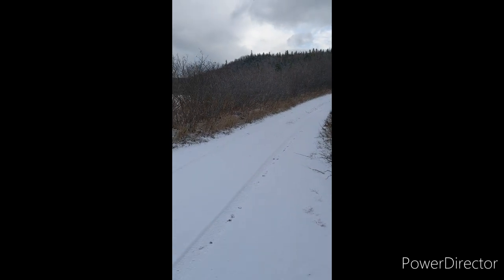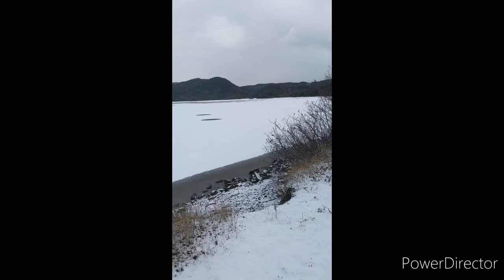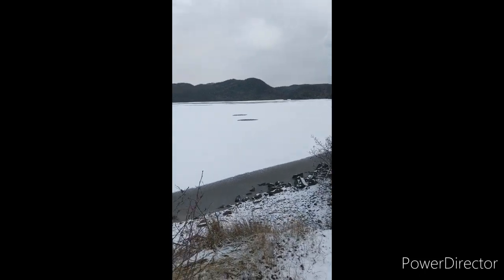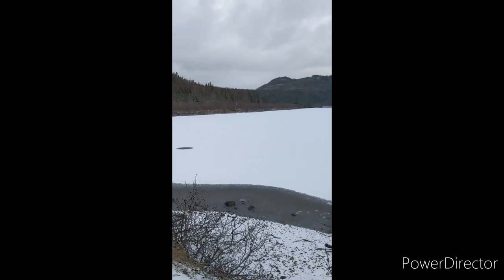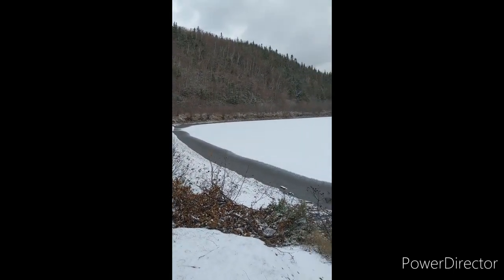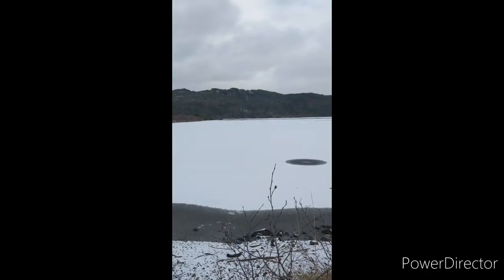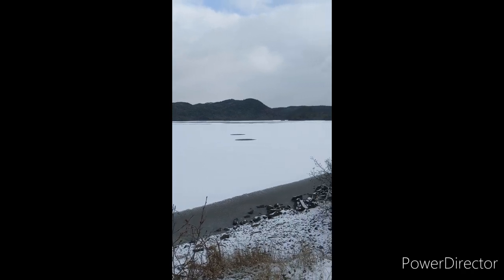Alright, this is just a little ways down from that building. Here's the first side of Mine Pond. It's actually a really beautiful place in the summertime. Come down here quite a bit to have fires and that. There's two or three islands over that way. Should be able to get video footage of them from the other side when I get over there.